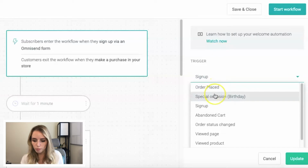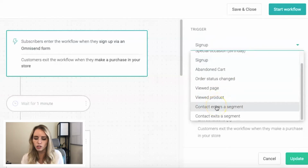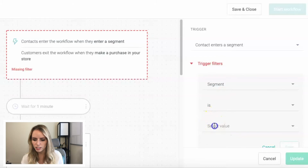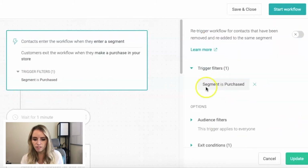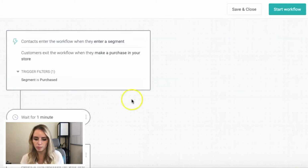Sign up, order placed, there's a bunch of different things. Contact enters a segment. So let's go ahead and do that. Contact enters a segment. So now we have to select a filter. So let's do segment here, and we'll do purchased and click save. So now you can see when they enter the segment that I named purchased, then they will go through this welcome series. So we'll go ahead and click update there.